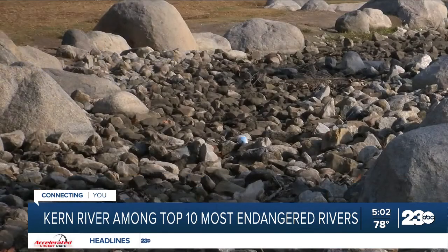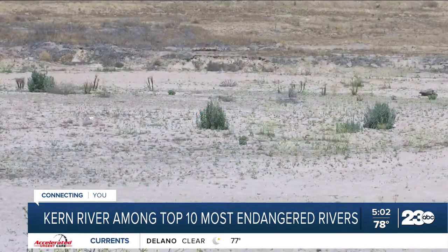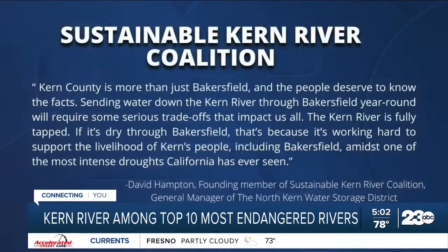In this case, those stakeholders are represented by the Sustainable Kern River Coalition. In response to the report findings, the founding member of the coalition and general manager of the North Kern Water Storage District, David Hampton, said in part, quote, "Sending water down the Kern River through Bakersfield year-round will require some serious trade-offs that impact us all. The Kern River is fully tapped. If it's dry through Bakersfield, that's because it's working hard to support the livelihood of Kern's people, including Bakersfield, amidst one of the most intense droughts California has ever seen."